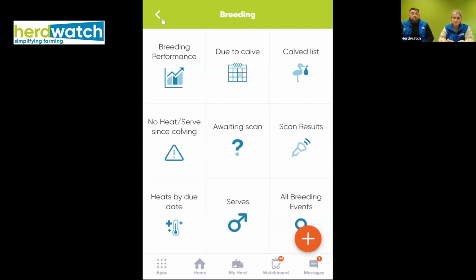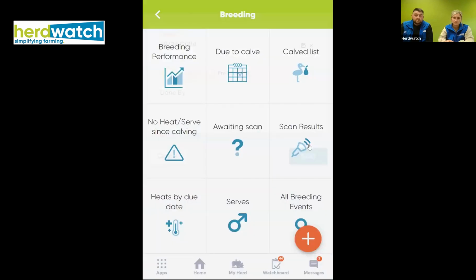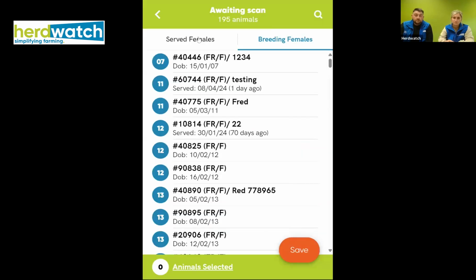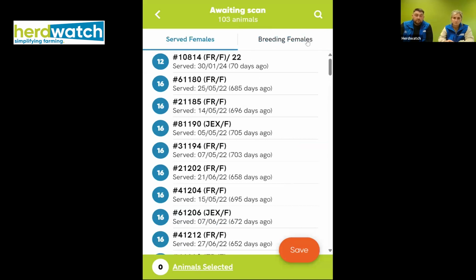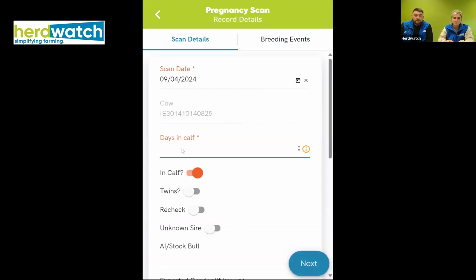To record a scan in the app, it's very easy. You can press the plus sign, pregnancy scan, put in the date of your scanning, press next. It brings you into a full list of your cows. You can go again based on serve females or breeding females. So I click on my cow, and then, according to your scanner's shouting out days, you just put in the number of days that the cow's in calf.